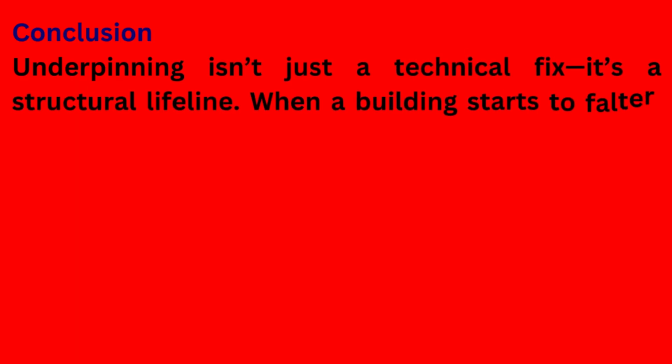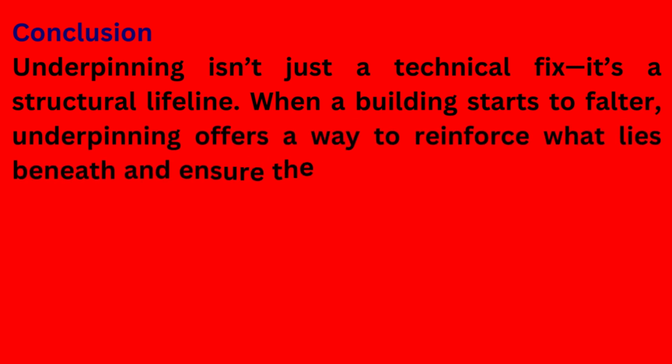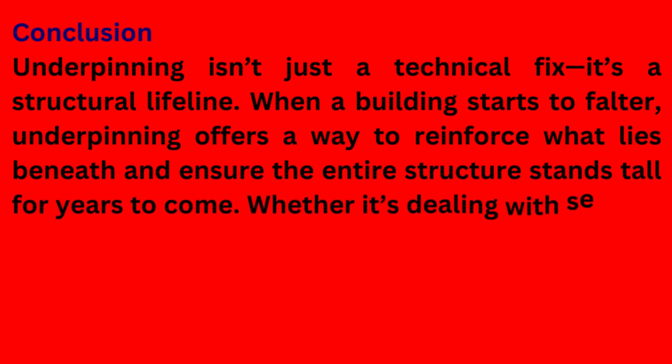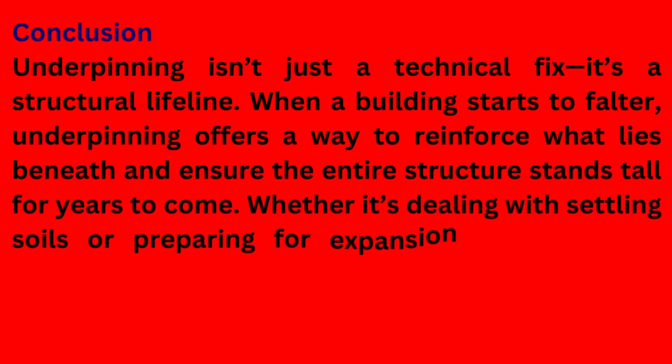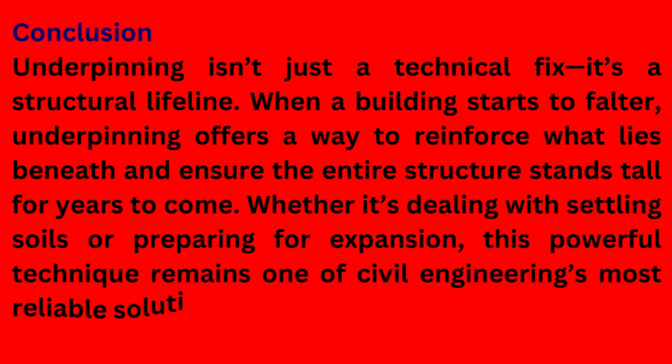Conclusion: underpinning isn't just a technical fix, it's a structural lifeline. When a building starts to falter, underpinning offers a way to reinforce what lies beneath and ensure the entire structure stands tall for years to come. Whether it's dealing with settling soils or preparing for expansion, this powerful technique remains one of civil engineering's most reliable solutions.